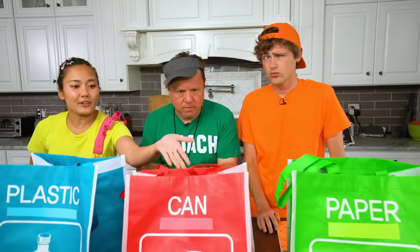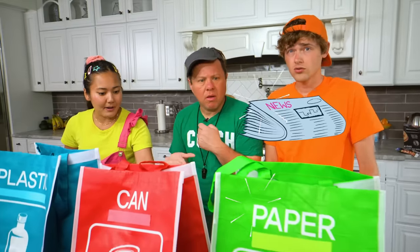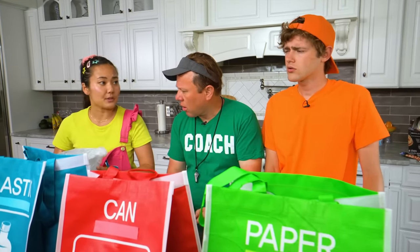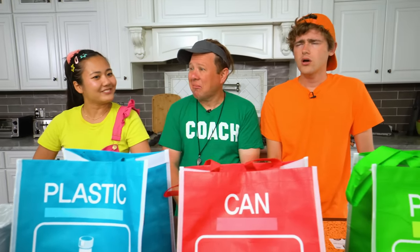Ellie, you ready to recycle? Not exactly. You see, you don't have to match the colors of the recycling bins with the color of the garbage. You have to match the recycling bins to the type of garbage it is. So, the blue bin is for plastic. The red bin is for cans and glass. And then the green bin is for paper. So, you would actually put everything else that doesn't match up with those categories in your regular kitchen garbage bin.